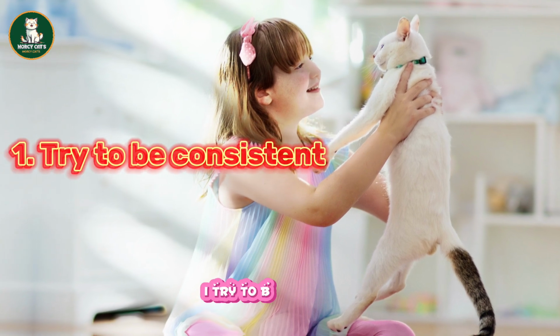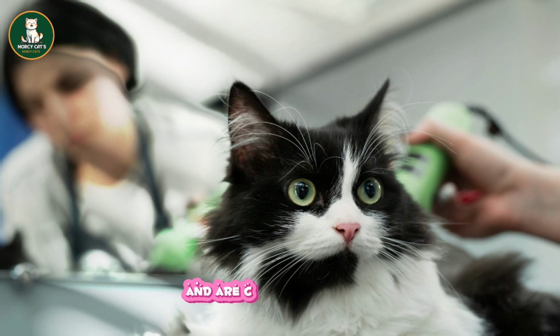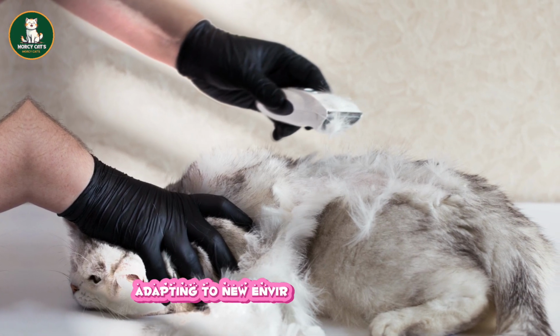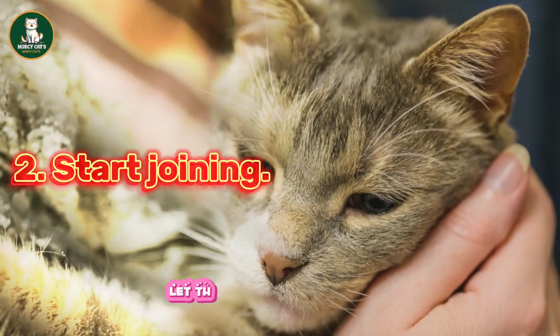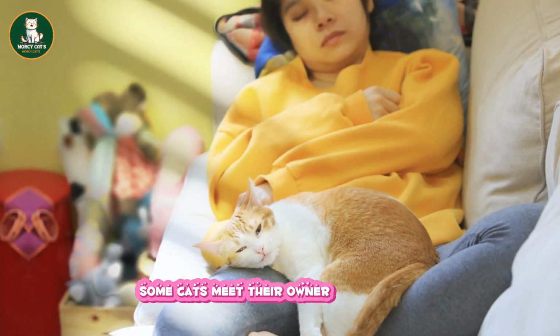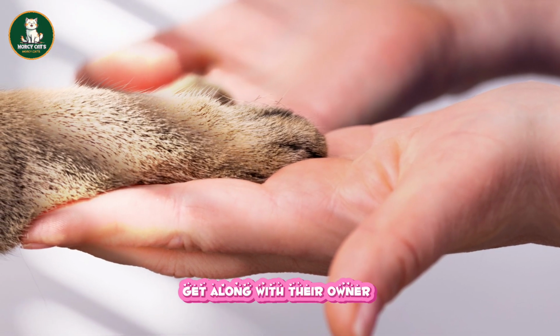1. Try to be consistent. Cats tend to like consistency and are creatures of habit. They have difficulty adapting to new environments and smells, including food. 2. Start slowly. Let the cat decide when to bond. Some cats meet their owners immediately, while others take several weeks to get along with their owners.